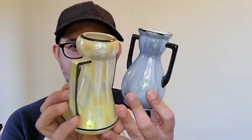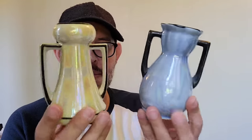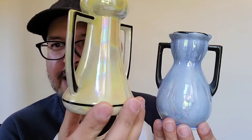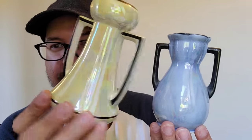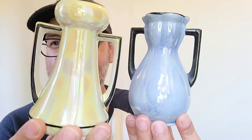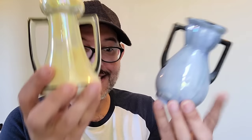But I love the simplicity of these, and it's all about the lines. You can kind of see the luster is a little bit denser in some areas, which I think creates a really interesting pattern on those. Unintentional, but still visually appealing. So very pleased to have gotten both of those. Let's go ahead and do another curveball.